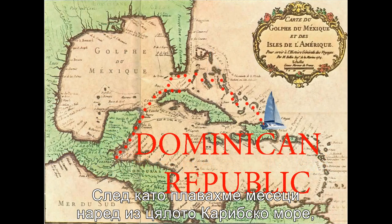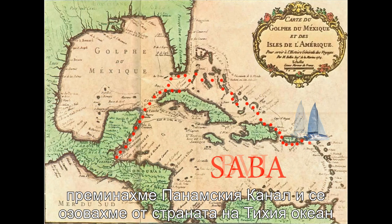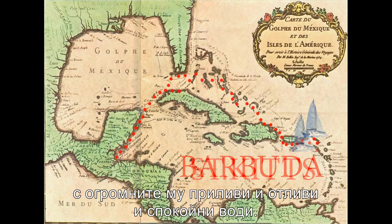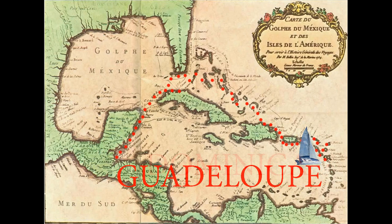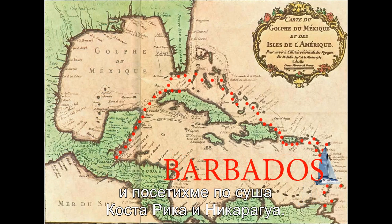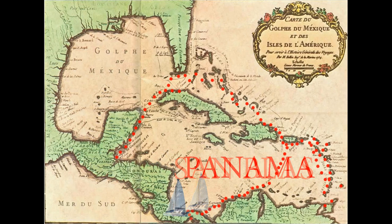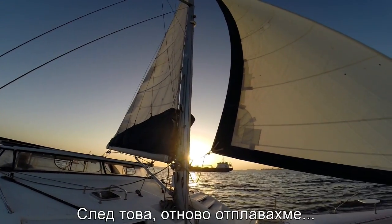After cruising for many months all over the Caribbean Sea, visiting hundreds of tropical islands and beautiful beaches, we passed through the Panama Canal and found ourselves on the Pacific side with its extreme tides and calm seas. We spent a few months in Panama and went backpacking in Costa Rica and Nicaragua. Then we sailed again.